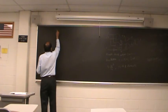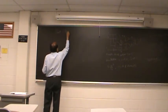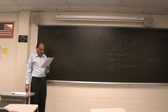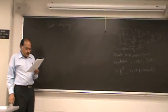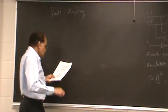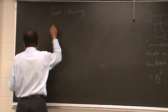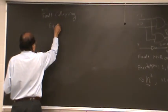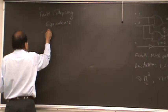Fault collapsing. Basically, we want to reduce the number of faults to be considered. And in hardware, there are two properties that you can consider for collapsing. One is the equivalence property, and the other is dominance.